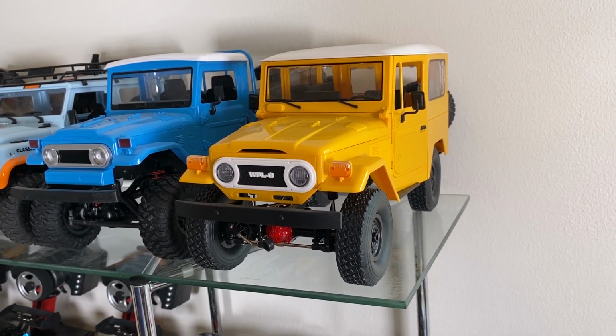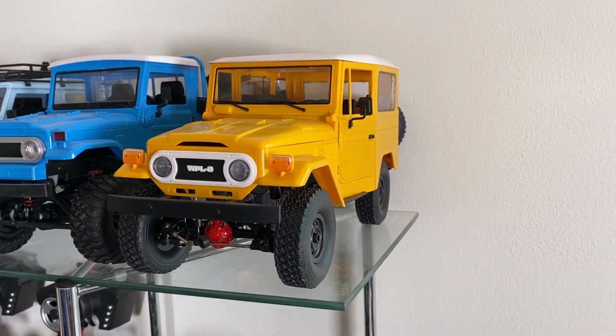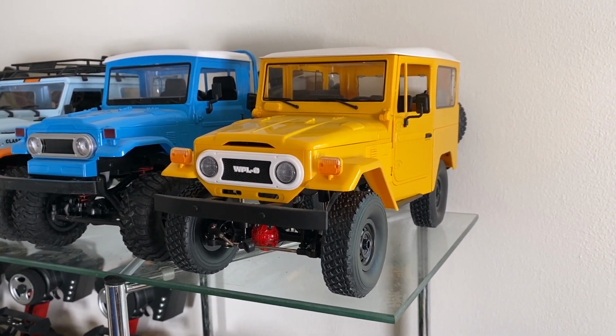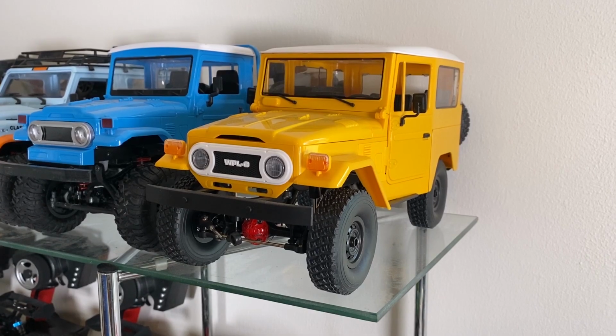Here's the WPL C34, similar to the C44 KM Metal Edition. Still without electronics except for the motor, but I have everything ready for it, so I will definitely get this one out running very soon.